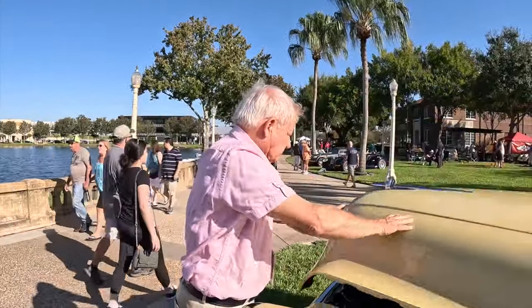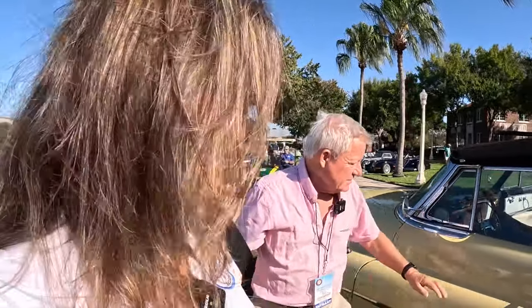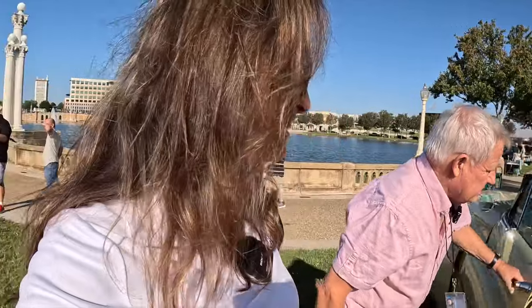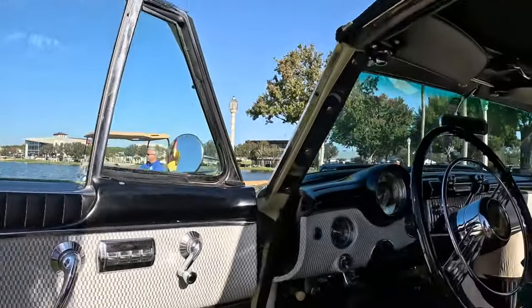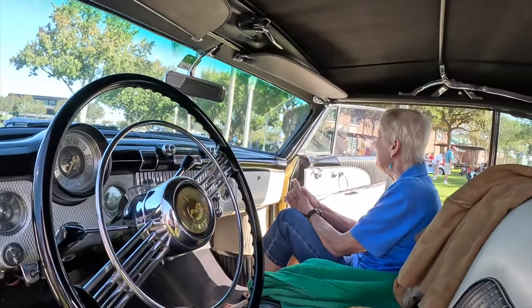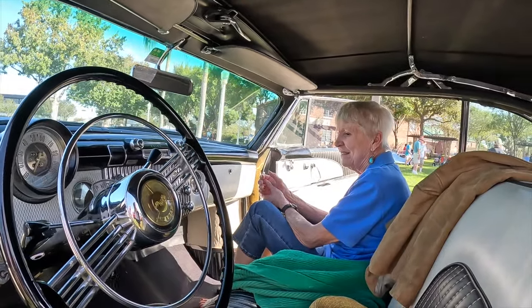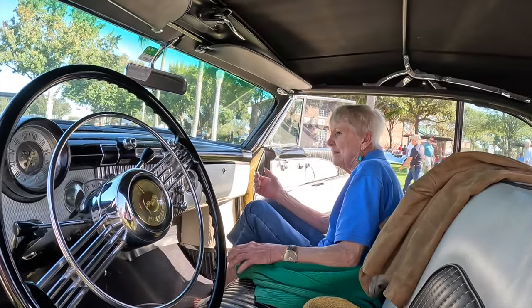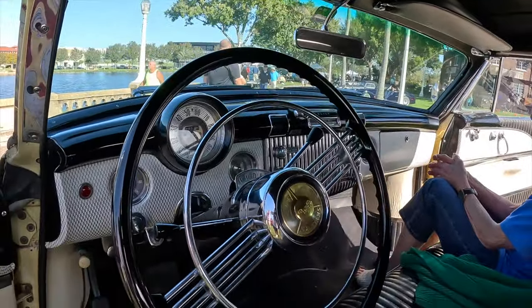Let's have a look. If Jean doesn't mind, we can go in and say hello to her as well. Absolutely. Have a look at the interiors. Yeah. Have a look at that. All original. Jean, I must say, you look fabulous inside this classic. Oh, thank you. The seats are very comfortable. Now, has the interior been restored? No. This is just amazing to have this in such mint condition, everybody.